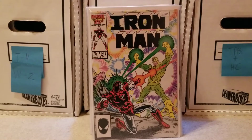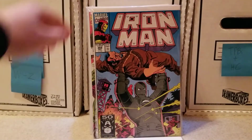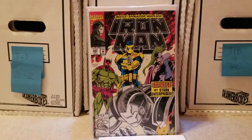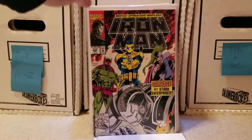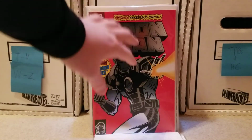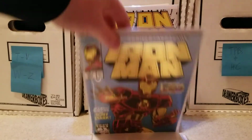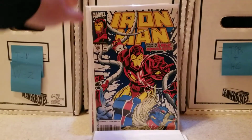Couple Iron Man back issues. Iron Man 211. 268. 285. 288 with the holographic cover. 290. 297.